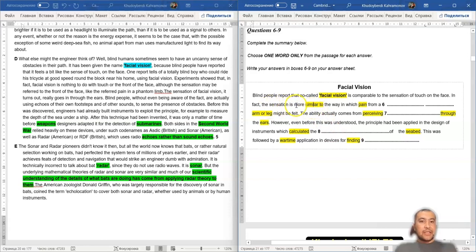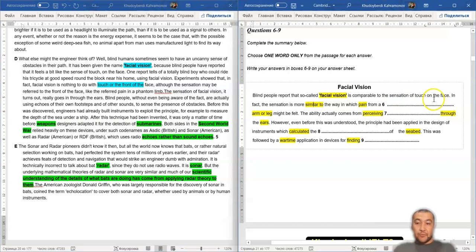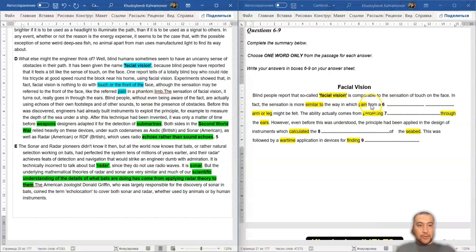So sensation is more similar to the way in which pain is felt from an arm or leg. So yeah, touch on the face, which means we are on the exact route towards the answer. Yeah, pain. This is the word pain here, and phantom limb. So limb here, this is a really tricky word. Limb, right? Limb means arm or a leg. So limb is a part of the body, which means arm or a leg.